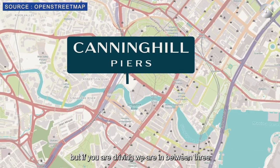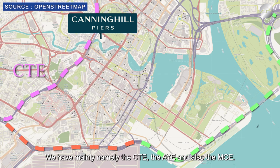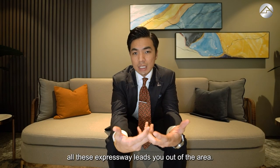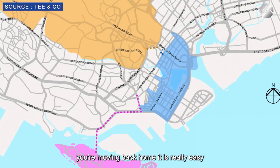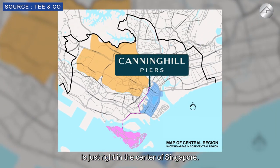But if you are driving, we are in between three of the major expressways in Singapore, namely the CTE, the AYE, and also the MCE. Because we are in the center of Singapore, all these expressways lead you out of the area. And of course, when you're outside the core central region and moving back home, it is really easy considering that Canninghill Piers is right in the center of Singapore.